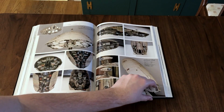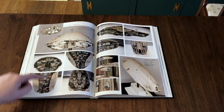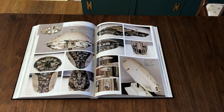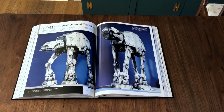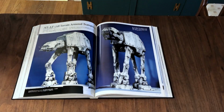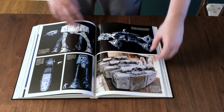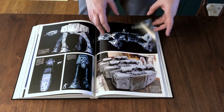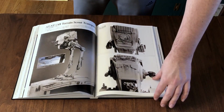Oh, there's a lot of them. Look at all the detail there. Look at all the containers. Oh my gosh. Just wow. I'm freaking out. I'm going to flip around a little bit. I want to get down to Return of the Jedi. Actually, I'll get to the Slave 1 here.